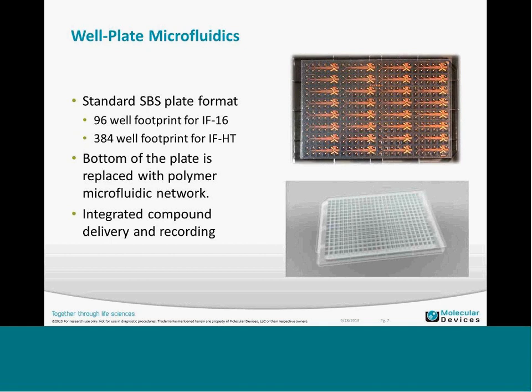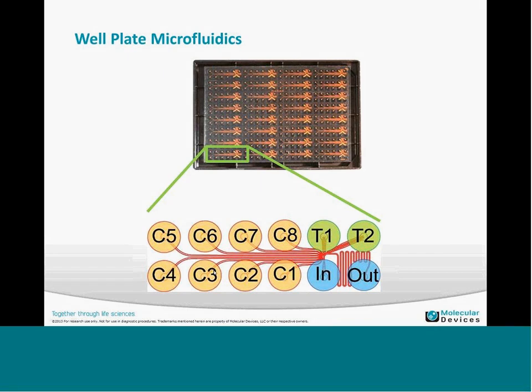And in that microfluidic network, you have integrated compound delivery as well as recording. So this is a blow-up of what that microfluidic network actually looks like. What we're looking at up here is the underside of an ionflux plate, and we've taken one of what we call experimental patterns and blown that up here so that you can see it better. So here, trap one and trap two would be analogous to your patch pipettes. This in well would be analogous to your bath solution. And in C1 through C8, you have all of your test compounds. This out well is simply the waste.